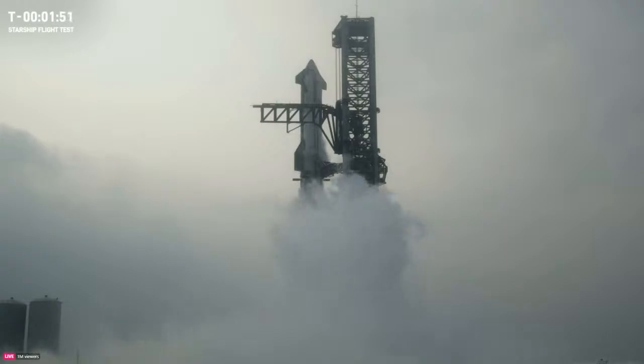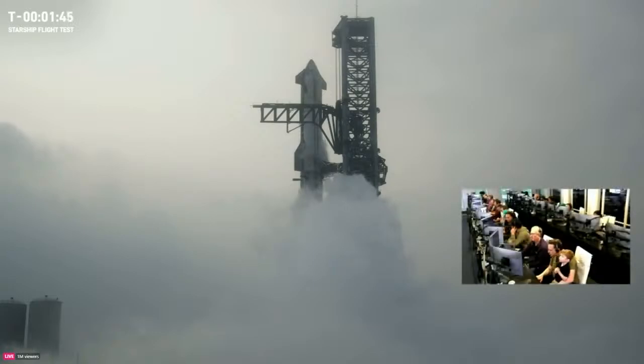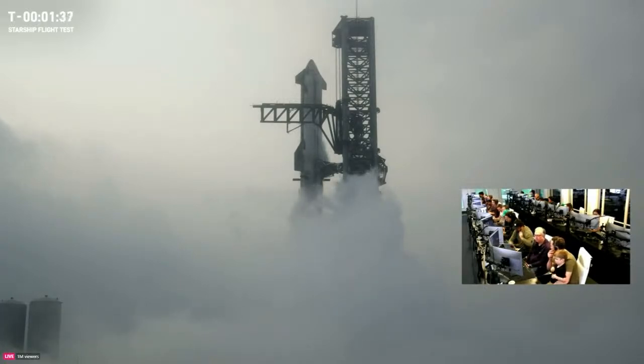So prop load is complete. All the fill drain lines into ship and booster have closed. Right now we're doing the pushback, so clearing out all those ground lines of propellant. And that'll be completed over the next couple of seconds. We're coming up on that T-minus 40 mark. Again, not planning to hold. If we do, or if we get a hold after we pass it, we can snap back to that T-minus 40, and then we can stay there for about 30 minutes or so if any other issues crop up.